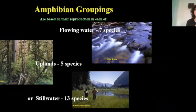Generally speaking, when we break amphibians down into the groups that we're looking at, we have flowing water species, upland species, and stillwater species. Stillwater species are the ones that we will be talking about today. These are frogs and salamanders that generally breed and live around still water, so wetlands, lakes, ponds, anything like that.